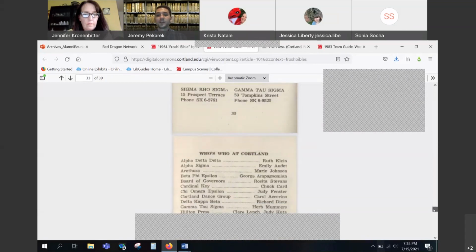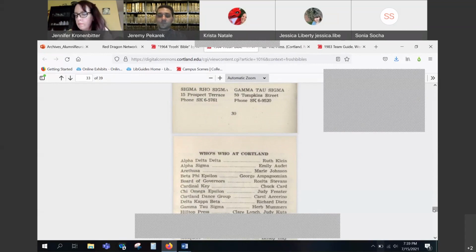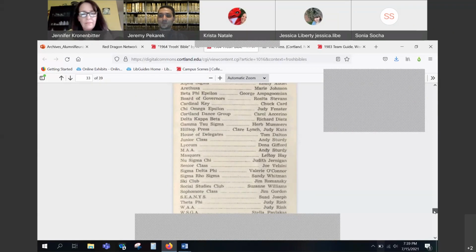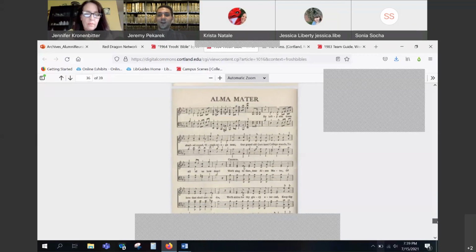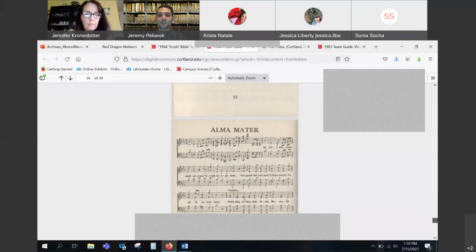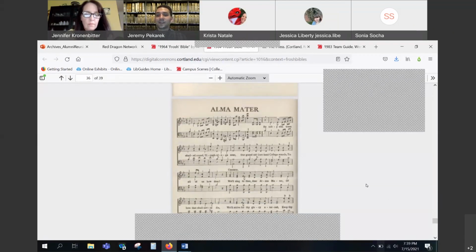But basically, the Frosh Bibles were to help you get acquainted with life at Cortland, right? Like the who's who at SUNY Cortland involves these different clubs. We would just refer you to the clubs and organizations page today. But back then, we didn't have these digital resources, so these handbooks came in handy, not to try and make a bad pun there. And then, of course, we have the alma mater. I'll throw this into the chat real quick. Does anybody actually know the alma mater?